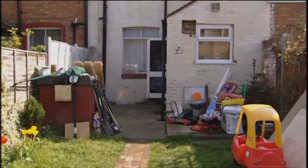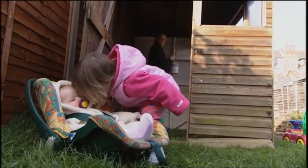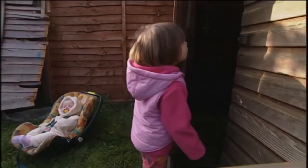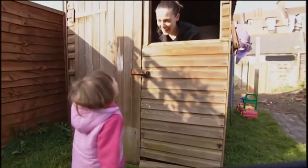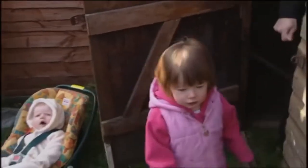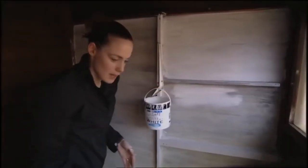This narrow, cluttered back garden in Harrow belongs to Lisa Jacobson and her family. Lisa has been here for 18 months, but she's had little chance to get to work on her garden because she's always busy chasing after her two young children, Sophia and Grace. To work in the garden with the children is virtually impossible. You can't do a single thing. But I don't tend to do anything that would take my mind off her, because obviously it can be dangerous.